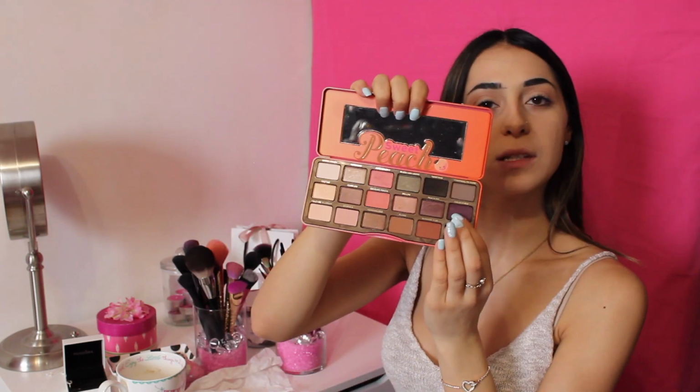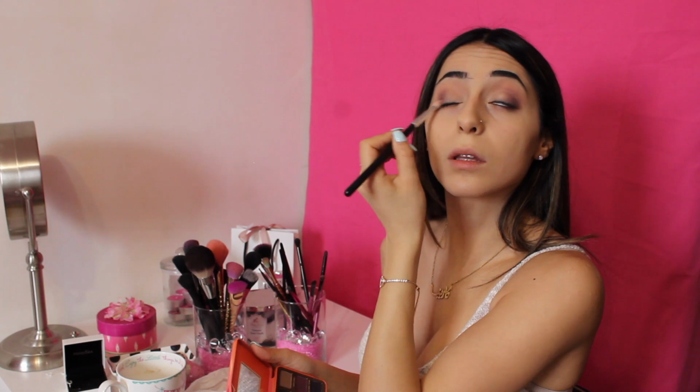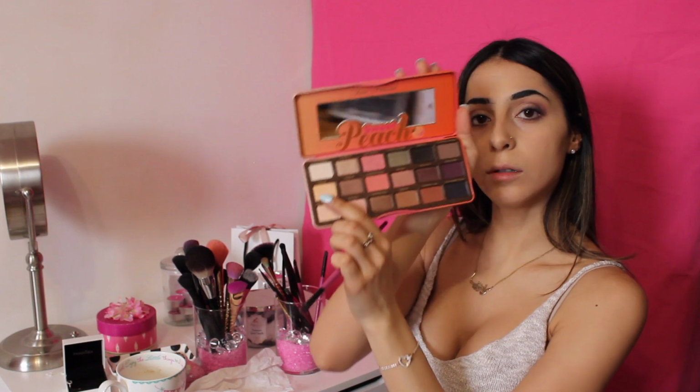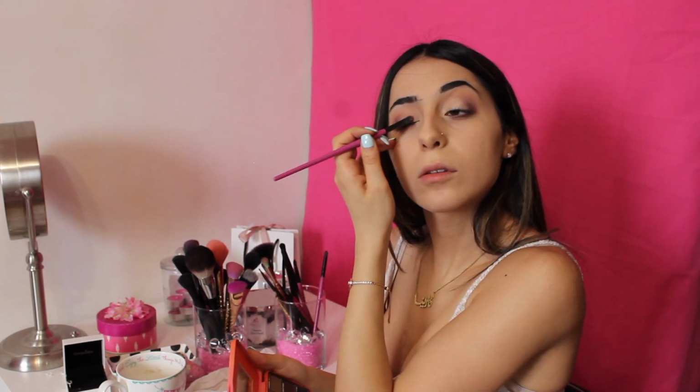Okay, next shade I'm gonna use Delectable, which is this purpley shade right here. I'll put that in my outer corner. Okay, I think that should be good. For the lid, I'm gonna go in with Nectar, which is this shade right here. Lid's pretty simple, just packing on that shade. Okay, so eyes are almost done.